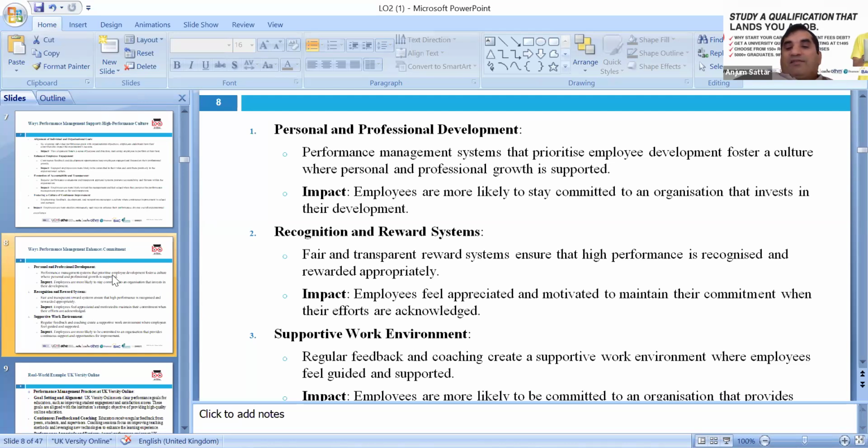In the UK there is what's called the Investors in People Award. Organizations have silver, gold, or platinum levels, so we can say this is the best employer of the year. Why the best employer of the year? Because they invest in people, they care about people. People are the most important asset in any organization. You have a building, plant, machinery, whatever, but if you don't have good people, you can't really achieve the organization's objective. So with a fair and transparent system, we need to be fair.